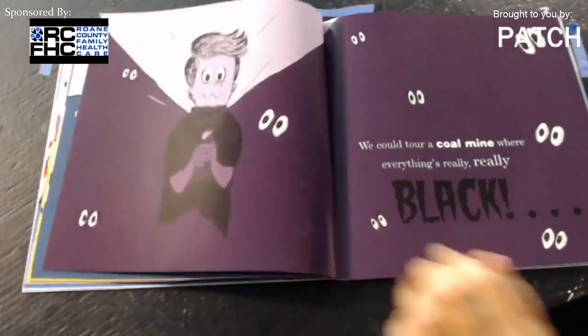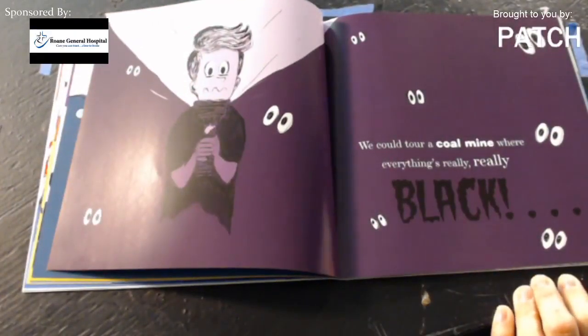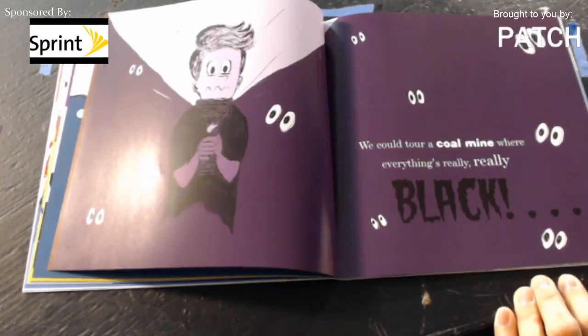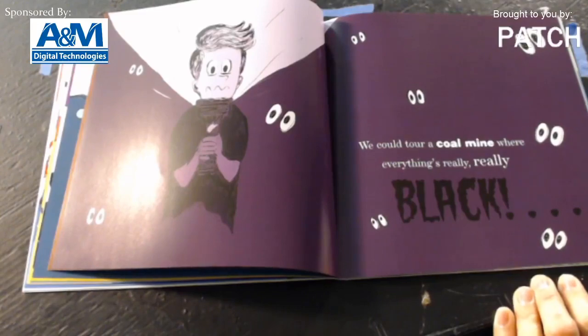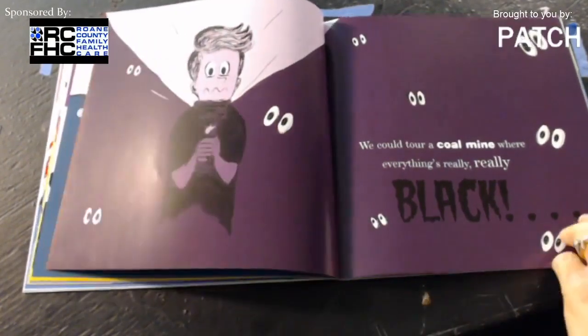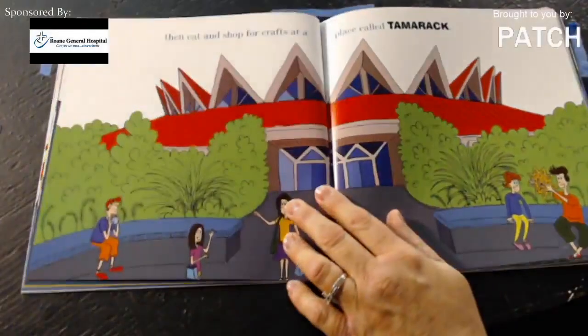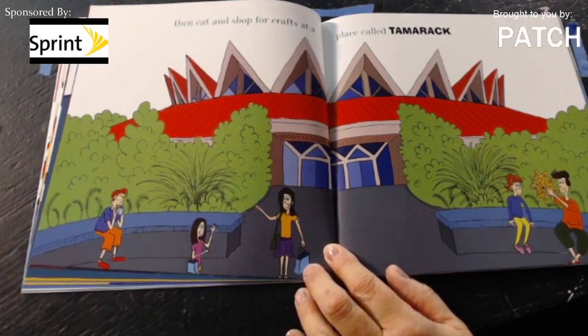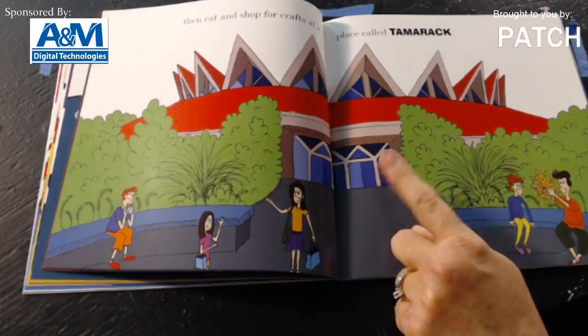Oh no, we could tour a coal mine where everything's really, really black. Ooh, I don't know about that. Then eat and shop for crafts at a place called Tamarack. And that's where I found this book.